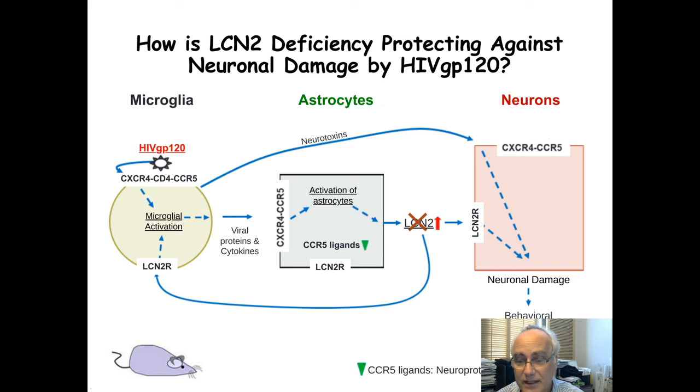And there is a very important part here. In the lower right side, you see this little triangle in green, CCR5, that represents CCR5 ligands. What happens if we knock out Lipocalin is that all of a sudden, the cells that can produce these CCR5 ligands produce more of them. And these CCR5 ligands, we know from earlier work, are neuroprotective, and they also have antiviral activity. So with these ligands becoming more available, we can reduce or largely prevent neuronal damage, and also largely abrogate behavioral alterations.